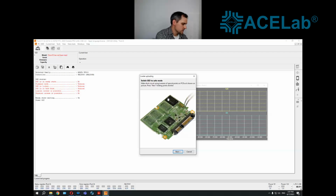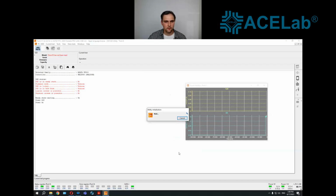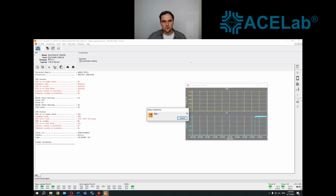And what I'm going to do is short the drive into safe mode, like in the picture. So I need to put the tweezers on and press next. You can see that the drive becomes powered on, and if we did all the steps correctly, now we can see the drive becomes partially initialized. For example, now we can read some basic information about this SSD, like model name, drive capacity, firmware version, and what type of memory chip is installed on this SSD.